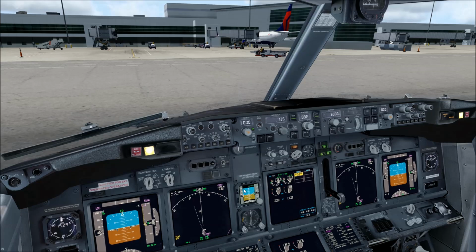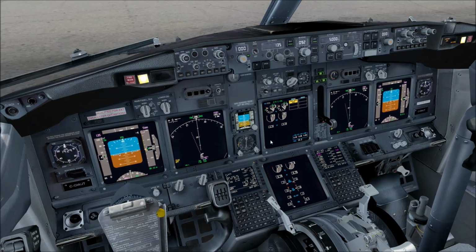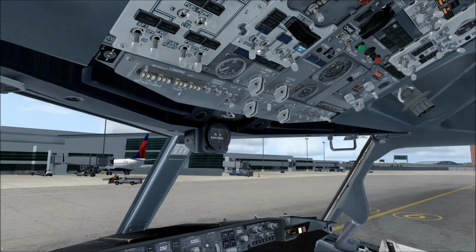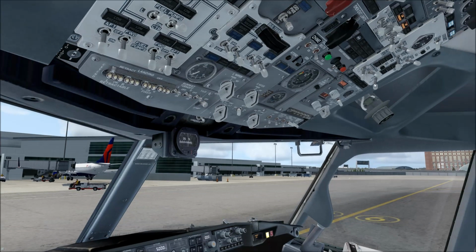Alright, we'll set the auto brake to RTO now. We'll wait for a good start on number 1 and then we'll arm the auto throttle. Start valve still open there. Starter cut out and the start valve should close. Arm the auto throttle. Set flaps 1 for departure. We can transfer off the APU gens onto the engine generators. And turn off the APU and the bleed. Set the packs to auto, the isolation valve.